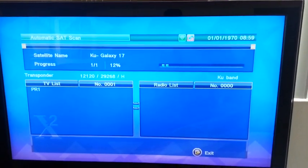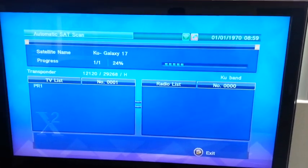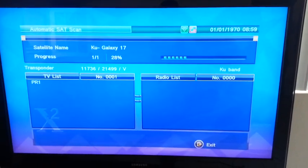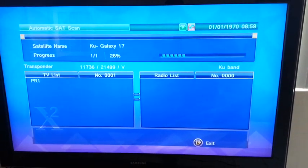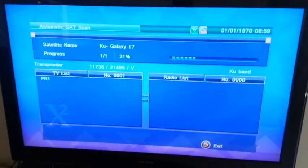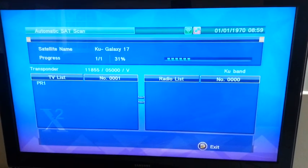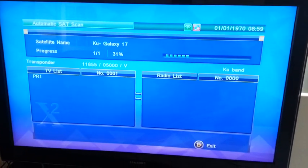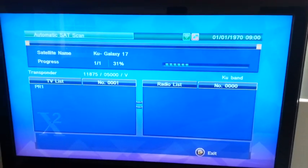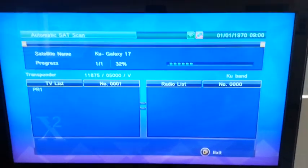And it's about to reach the first minute. Okay, there's a channel there, PR1, whatever that is. 1 minute right now. One and a half minutes, and it's at 31%. It's only found one channel, so let's see if I can do any better. So far this video is 12 minutes due to the fact that it took MicroHD almost 9 minutes to scan 6 channels. 8.5 to be exact.